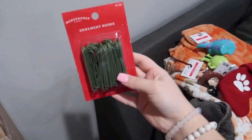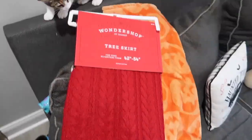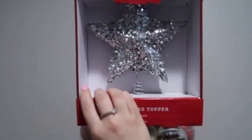Then we obviously have ornament hooks for when we put up the tree tonight. Then we bought this tree skirt for the big tree. Obviously, it matches the little one, which I didn't even really realize. And then we have this star, which also kind of matches the little star. All right, so that is finally everything for the haul part of this video. I'm sorry that this part has been so long. I tried to go through it as quickly as I could. So now let's just go through the decorating part.